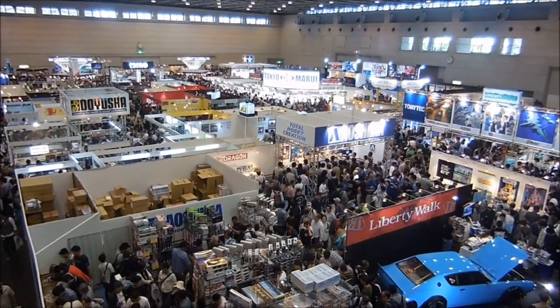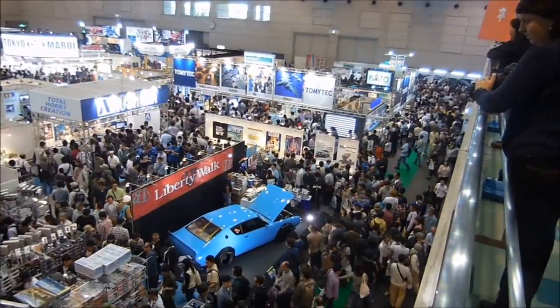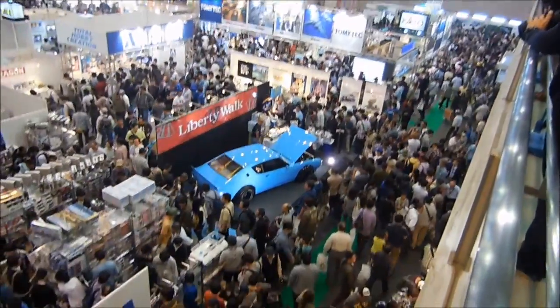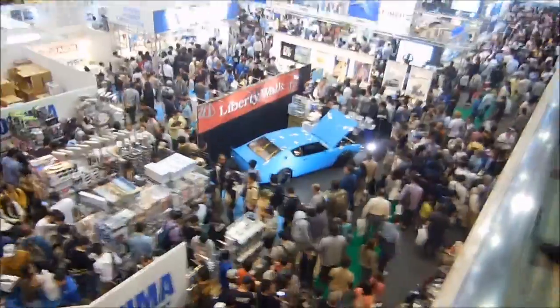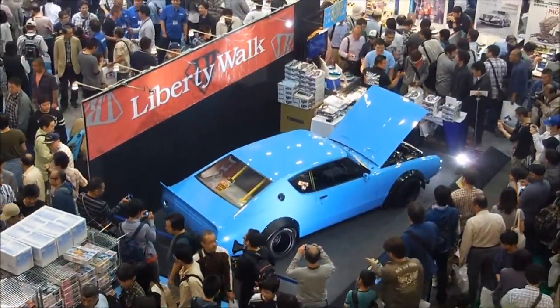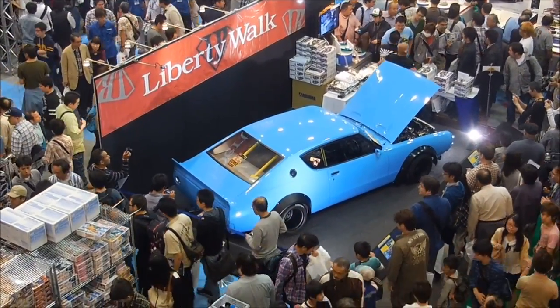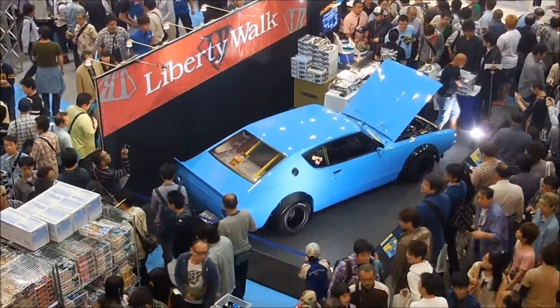So, I'm going to go downstairs and start looking around. Now, you see here, there's a pretty cool looking car at the Aoshima booth. Let's go find out what that's about, I guess.